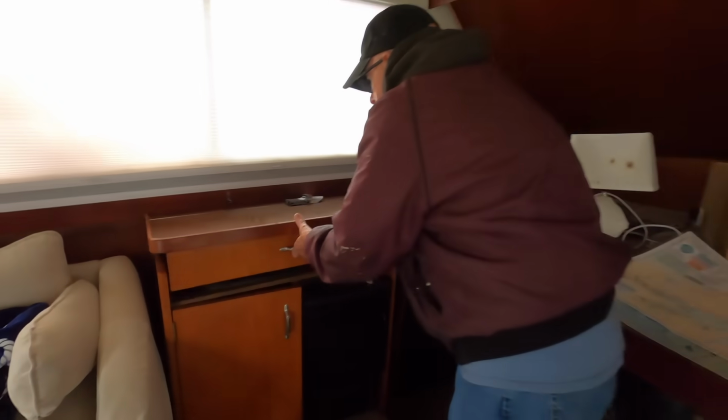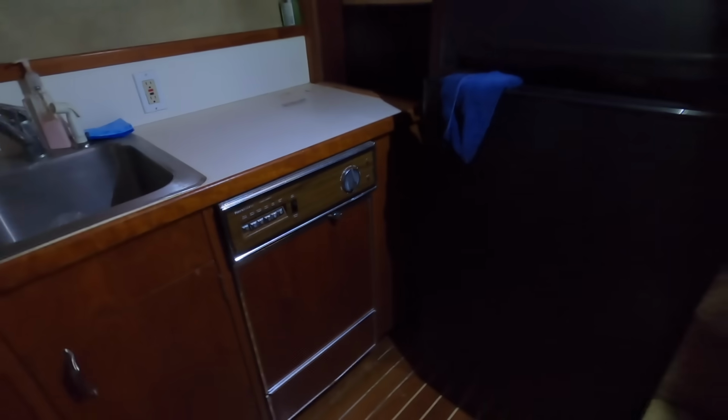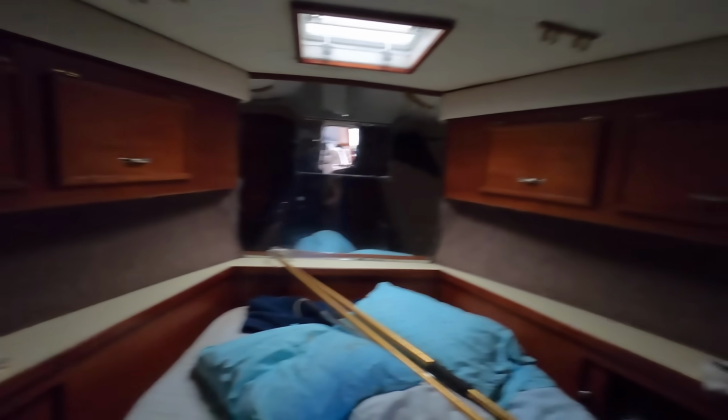Okay. And then down below is the galley, right? Down below is going to be your head, your galley, and the captain's quarters. A refrigerator, a full kitchen, really. Dishwasher. Check it out. Yep, full range. And then inside we have, is this called a berth? This is the captain's berth. Okay. So this is what they call a V berth because it's obviously shaped like a V. And it still has clothes in it.